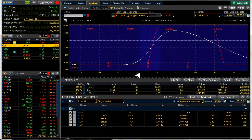Okay, here we are. We're looking at the CF trade right now, and we can see that at the current time it is down $117, and CF is doing a little bit of a pullback today. So to be safe and save half of my max loss here approximately, I'm going to go ahead and close this. I'm going to close the put side.